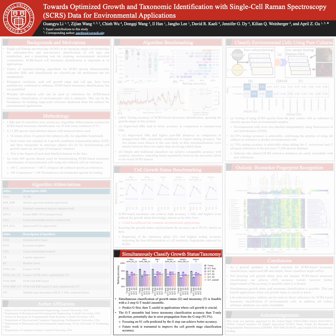We also tested the simultaneous classification of growth status and taxonomy for the applications where that growth stage information is necessary. This is achieved by a 2-step model ensemble, with growth stage called the G step done first, then the taxonomy called the T step done next. We found that the GT model tested in this study generally had a lower accuracy in comparison to the taxonomy-only classification, which is marked as T only here.